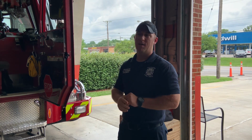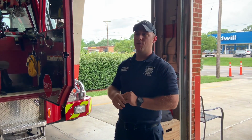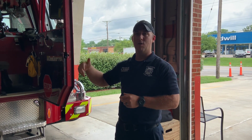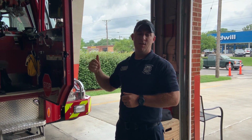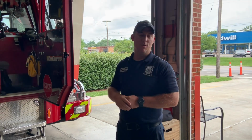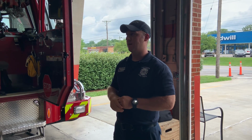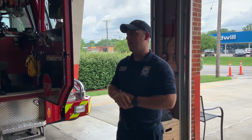So it's one of those things that you've got to be competent with. Typically, as soon as we drop the hose, your officer and the guy that's riding in the back is going to go to incident command and get a job. So you're doing water by yourself. So it's something you've got to be comfortable with, and it all comes down to knowing your job.